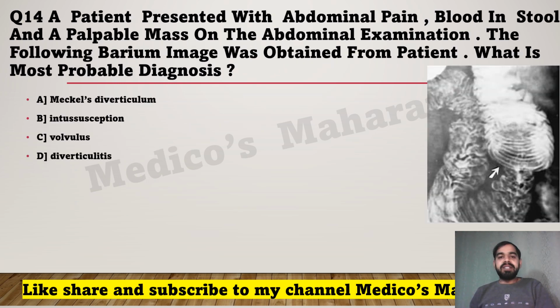A patient presented with abdominal pain, blood in stool, and a palpable mass on abdominal examination. So, point to be noted: blood in stool, abdominal pain, and a palpable mass on abdominal examination. The following barium image was obtained. Look at this image very carefully, because the answer to the question is found just by looking at the image. The following barium image was obtained from the patient. What is the most probable diagnosis? So here, after watching this image, it looks like a coiled spring appearance, and it is noted in case of intussusception, and these following features are also seen with intussusception.